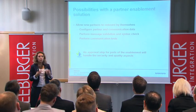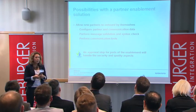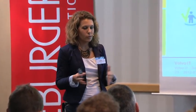Also, when we onboard new suppliers in this rollout service, I think that we can gain a lot out of this portal as well. We can let them configure themselves into the system and add the communication data. We could use the portal to do the message validation, because we have all this EDIFACT specification that they need to sort of perform according to. And we need to do that message validation and syntax check before we allow them into production. And also the communication tests as well.